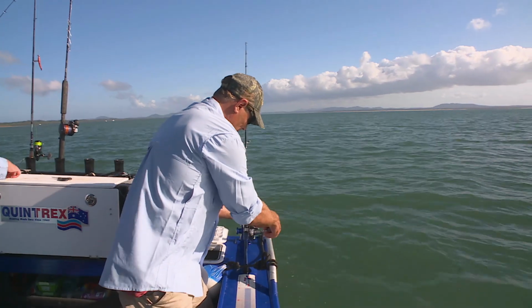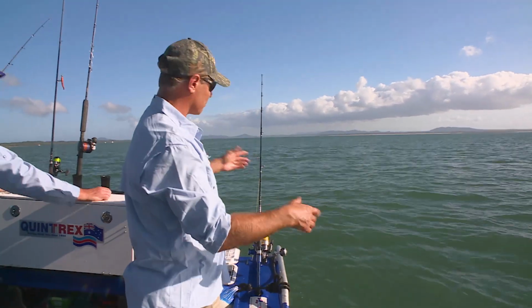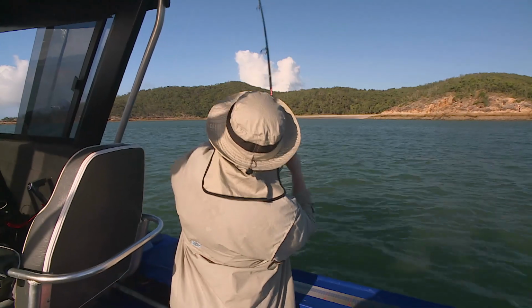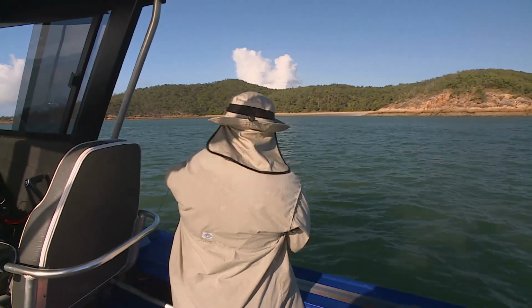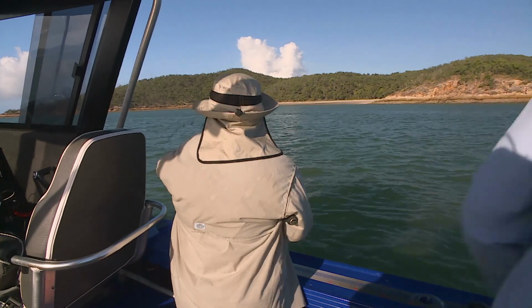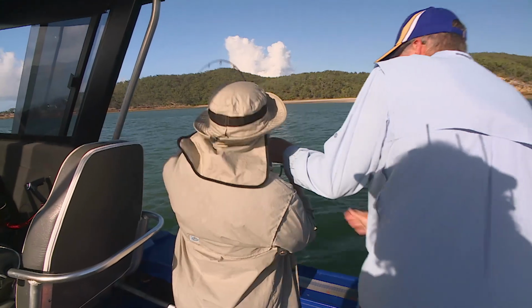So I just bring it up nice and tight, just like that. Sinker's on the bottom. The fish is flapping around. Oh my goodness. Woohoo! Go, Sandy. That's it, yeah, that's it.